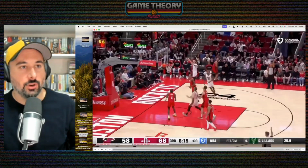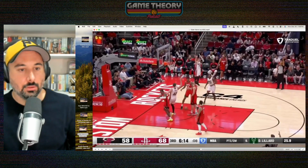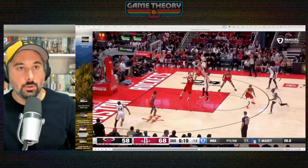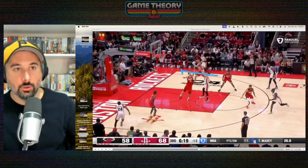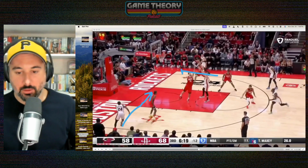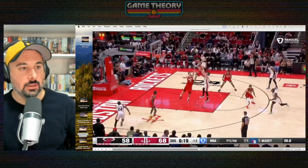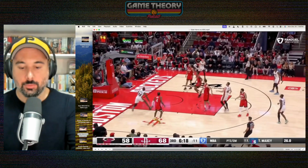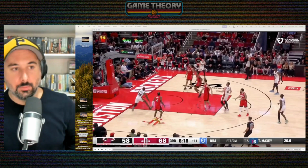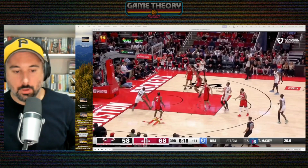This one, just awesome relocation. You can literally see him just relocating to the corner early as this ball goes up. It's barely out of Kevin Love's hands here. Haywood Highsmith is diving behind an unsuspecting Jalen Green here. People wonder why Jalen Green, despite being an elite athlete, does not get more rebounds. Pretty good example right here.